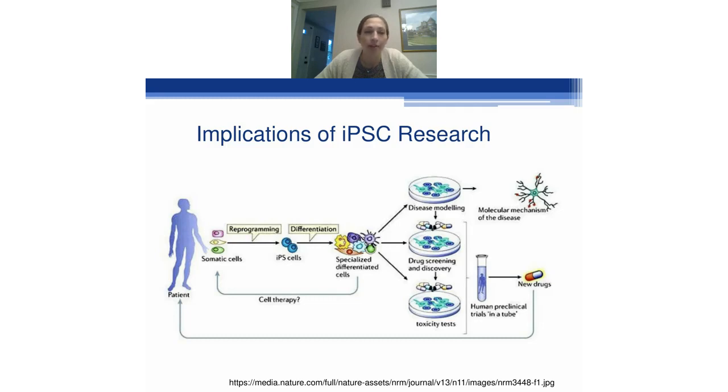and drug discovery. These screens can also be phenotypic screens that help us, again, to understand the molecular mechanism of disease. These cells can also be used for toxicity tests to understand which drugs might be more toxic to neurons. And really together, these studies create the potential for what's being called human preclinical trials in a tube or in a dish. When I think about this, I like to think about the potential to create iPSC-derived neurons from an entire population of patients and see which ones are able to respond to certain therapeutic interventions and understand why on the molecular level. And this will really help us to identify new drugs that would then come back to the patients.